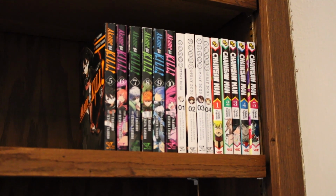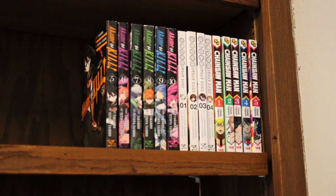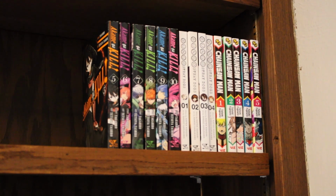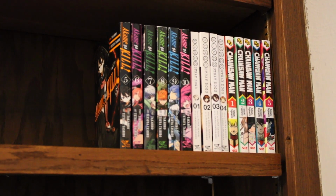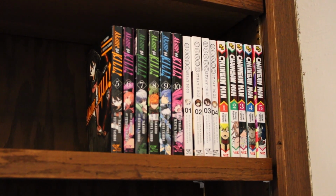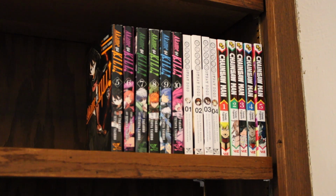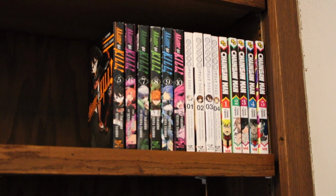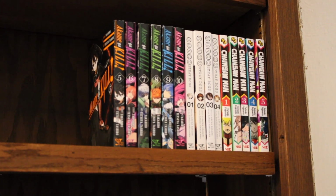It starts at volume 5 because I read volumes 1 through 4 like I borrowed them from a library, and I just haven't picked up 1 through 4 yet. But Akame ga Kill is a great series. One day I'll finish it. I'm not gonna really talk about the manga too much. I'm just gonna itemize what's in the collection. I'll talk about all these series in actual review videos eventually.